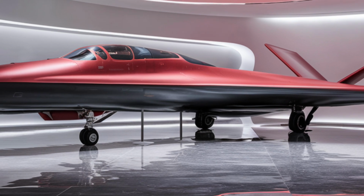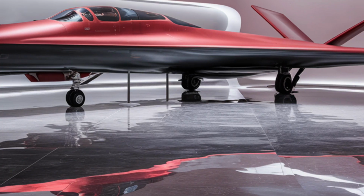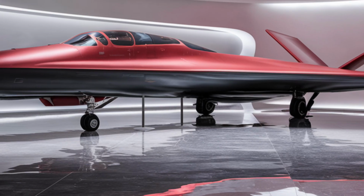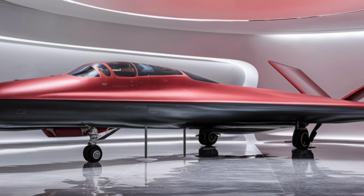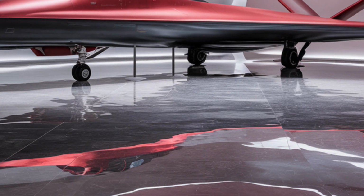Payload capacity remains a critical strength. The 2026 variant is equipped with modular bomb bays that support both conventional and nuclear payloads. Additionally, it integrates next-generation precision-guided munitions and hypersonic weapons, expanding its offensive capabilities significantly.